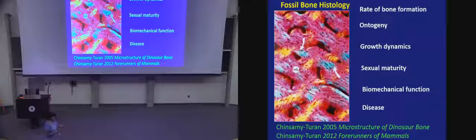So if we have many individuals of the same species, so if you have young individuals, you have subadult individuals, and you have older individuals, you can actually understand something about how that animal is actually growing through its life. So you can understand growth dynamics of that species.